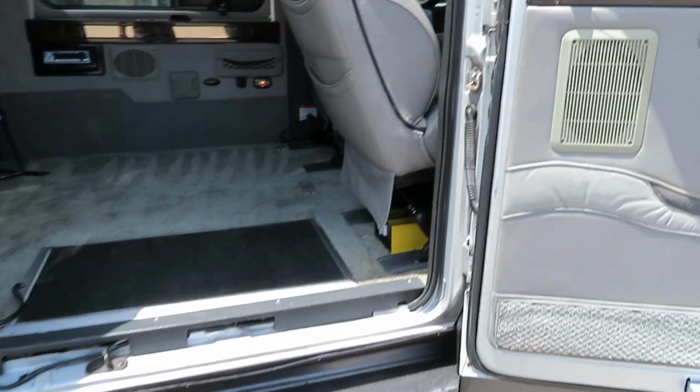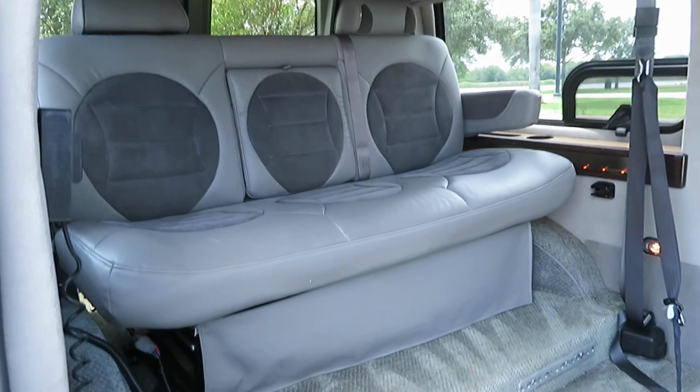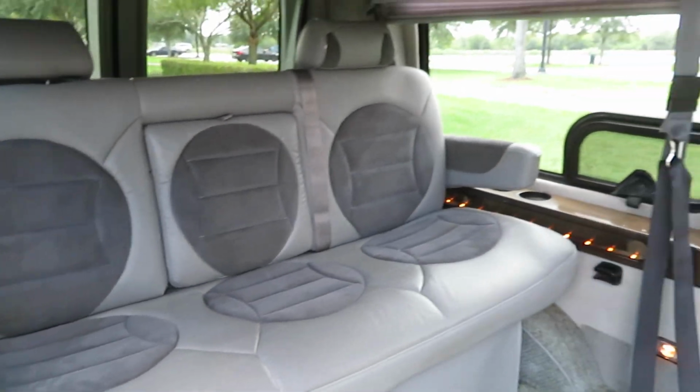Give you the tour of the inside here. It's in pretty nice shape. I'll point out any flaws or anything that I can find. Everything's in pretty good shape for the year and mileage. Shows a little bit of age, but overall that's about it. There's a little bit of fading on the carpet. There's a couple little marks on the back seat, but overall it's pretty nice.